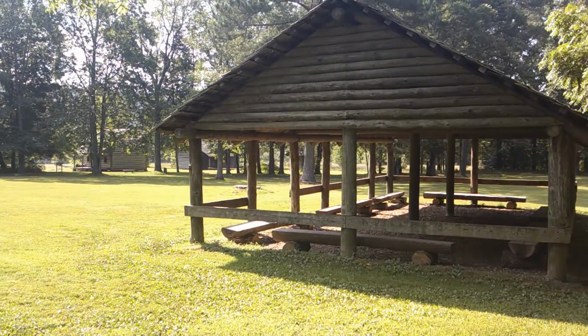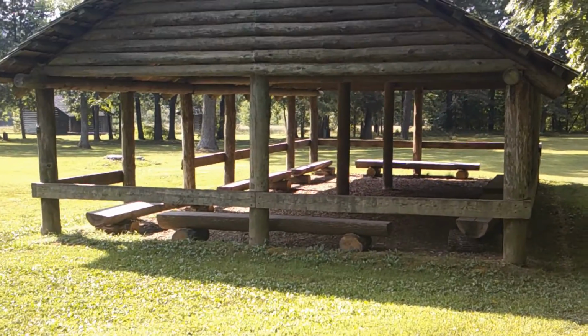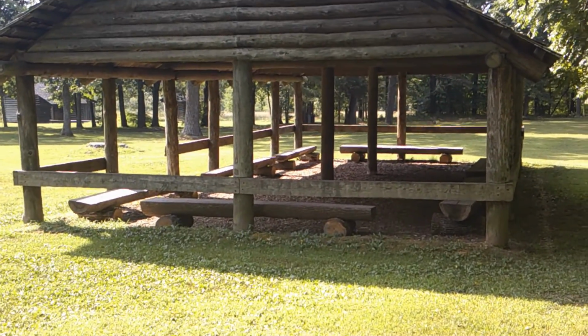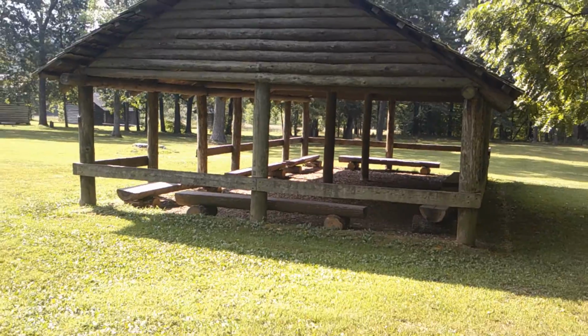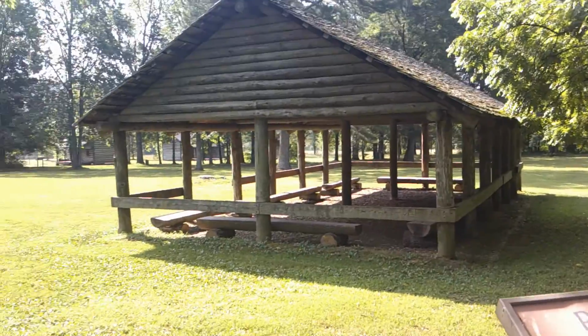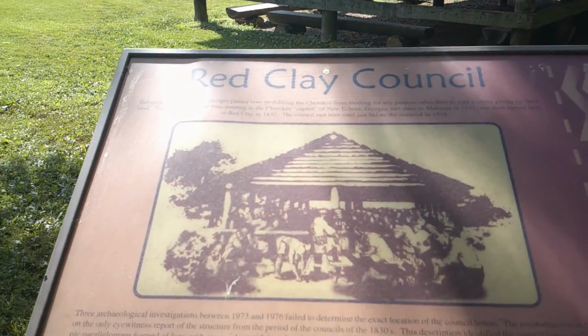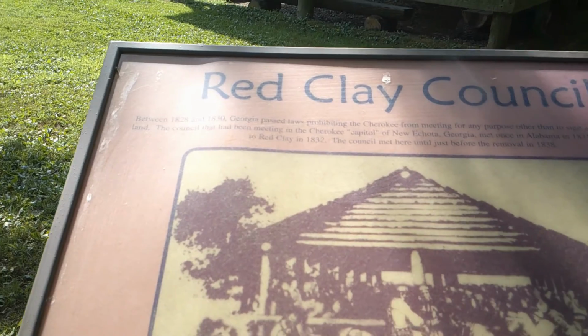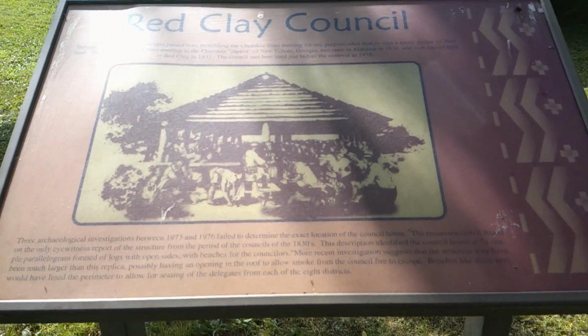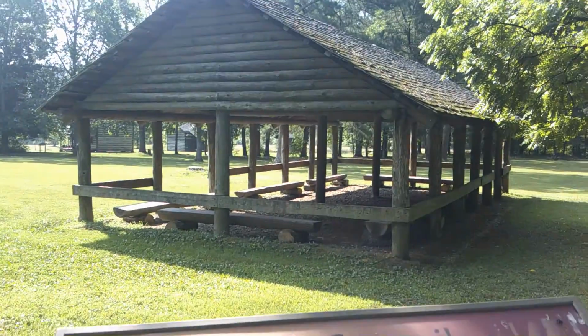As I'm walking, I kind of thought this was another picnic area or a relaxation area here at the state park. But in reality, this little building was actually called the Red Clay Council. I normally would say pause and read, but I want to do the best I can to read this to you guys about this particular building.